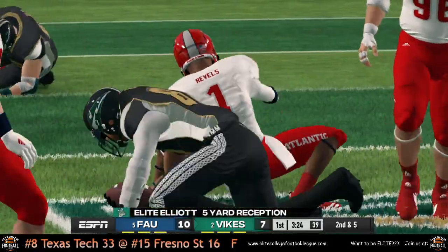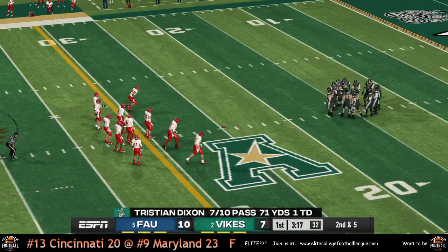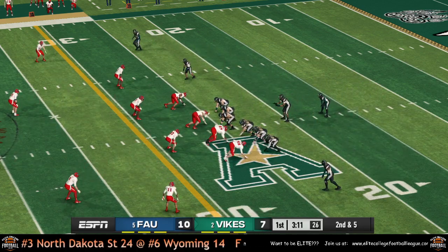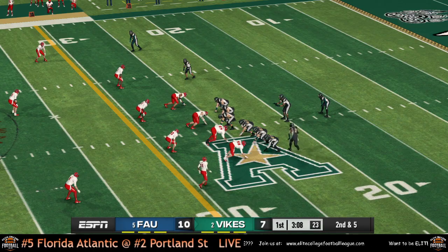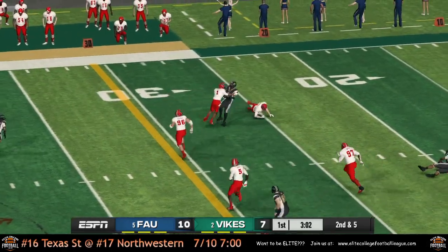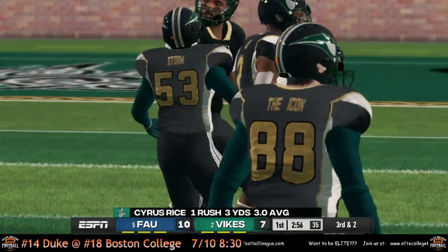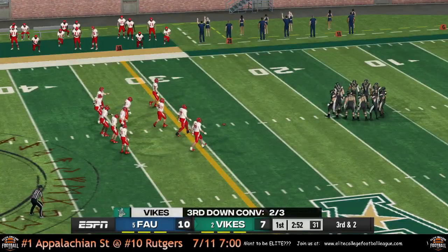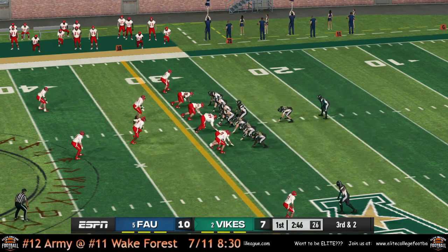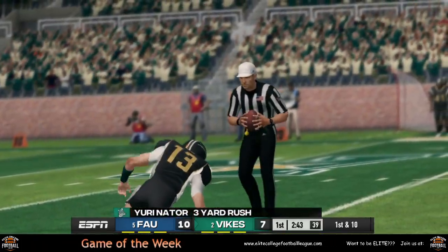Completes it, but he can't shake the defense. It's second down, five to go. Ball on the 25-yard line. Here we go. 180. And they make the stop around the 28-yard line. And he's tackled around the 31-yard line. And they get enough for the first.